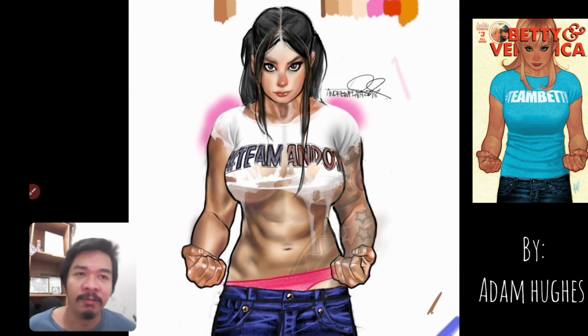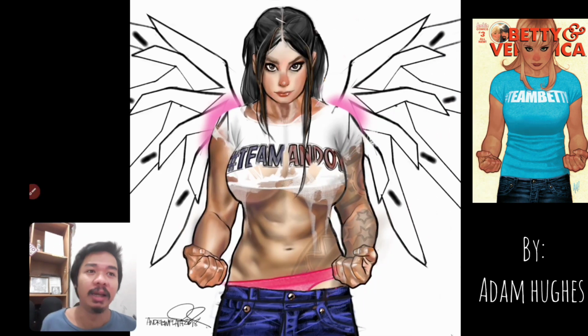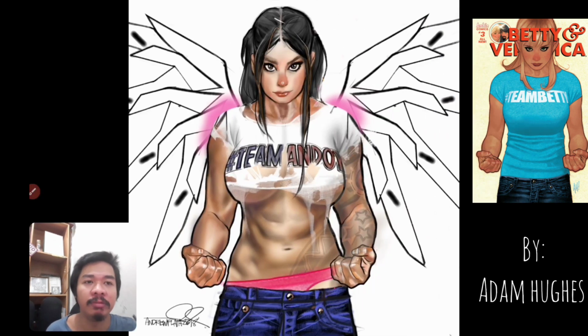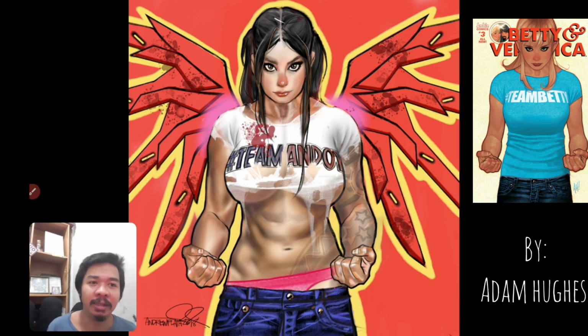She looked like a grown-up version of Vanellope von Schweetz, if you ask me. The wings, I took that from a character in Overwatch. Her name is Mercy. I like the wings. It's like a patch from Adam Hughes' work, and then the wings of Overwatch, and the end product is this. Grown-up version of Vanellope von Schweetz with tattoos and wings. So I enjoyed it. I love the outcome.